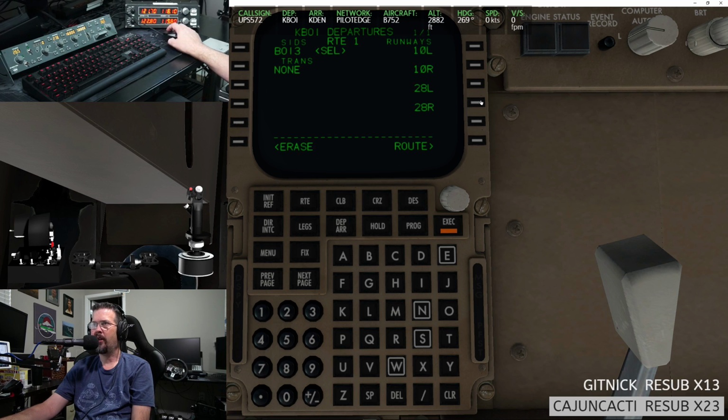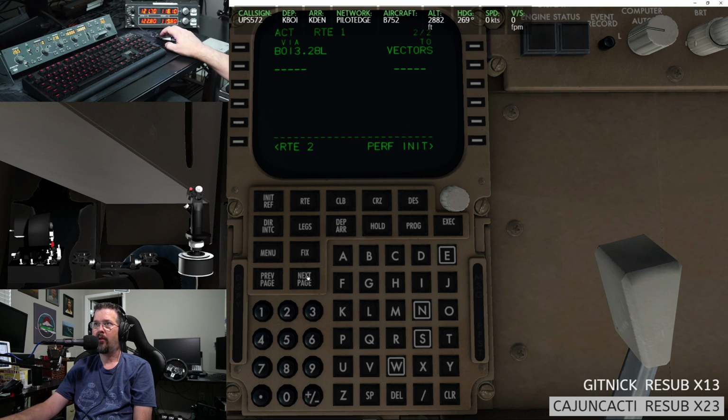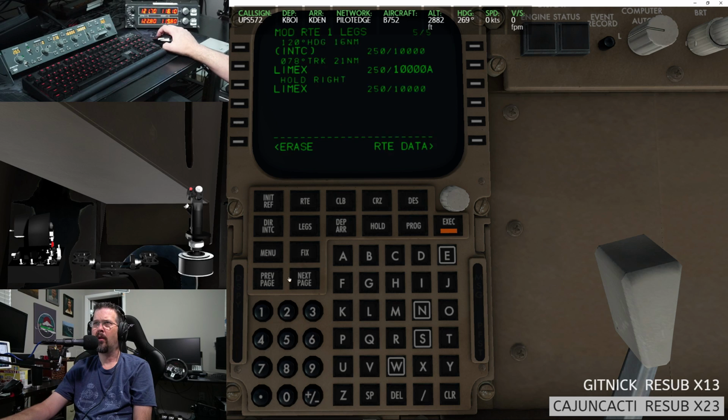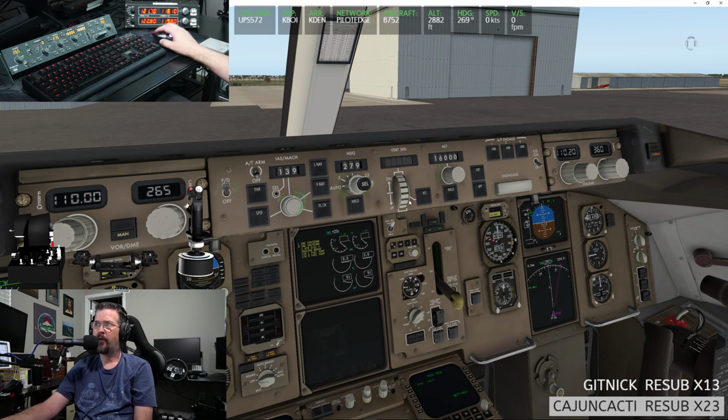But okay, Boise 3 again. We're going 28 left. Route. Perf init. Takeoff, departures, route. Papa India Hotel. Execute. Departures, index. Doing the Kaylee to via Guido. And again, we're setting up for ILS 17 left via Kaylee. Boom. Legs page, get rid of the discontinuity. Everything looks good there. Flight director on.